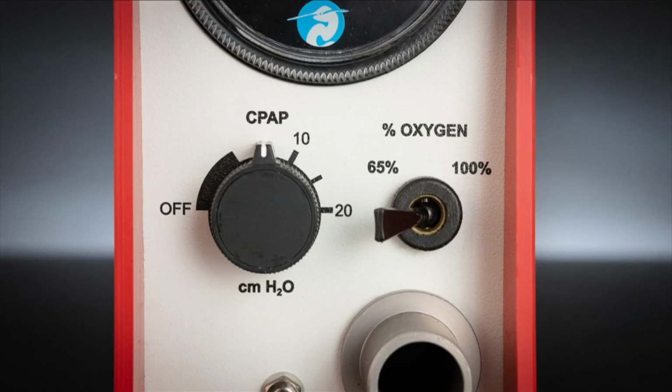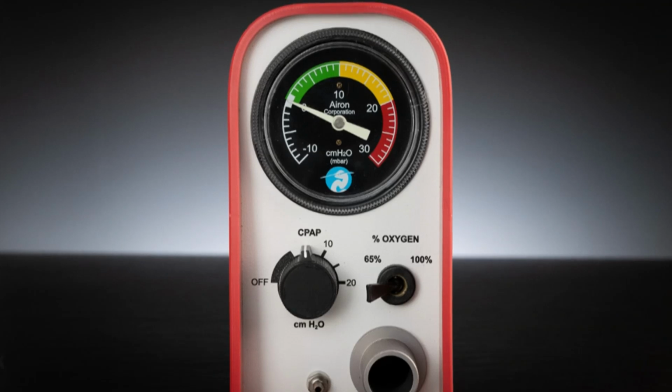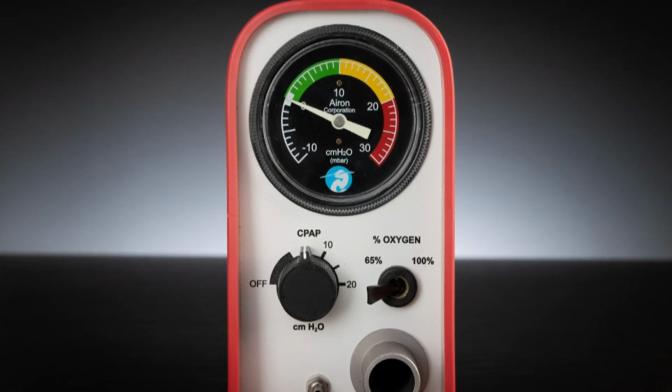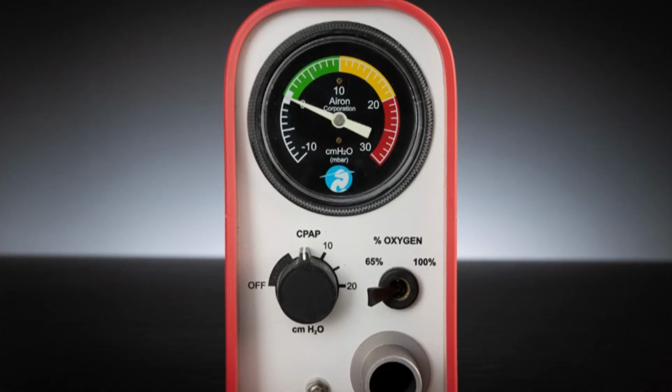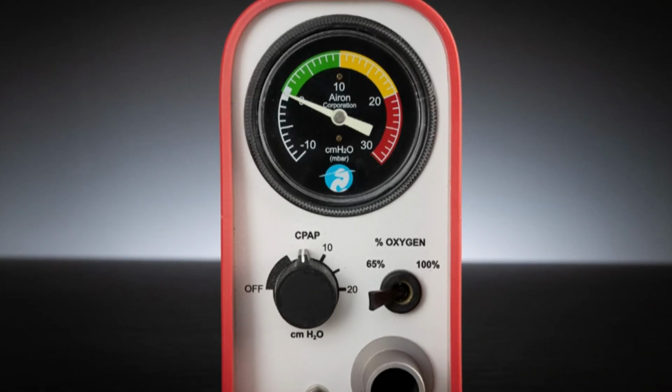When the EMT or paramedic is starting a patient on CPAP, they often start at 5 centimeters of water and slowly move up to 10 centimeters of water so the patient is not overwhelmed. As you will see while using the MACS, the CPAP system is very responsive with low work of breathing, similar to critical care ventilators within the ICU. To shut the device off, turn the knob all the way to the left at the 0 position.